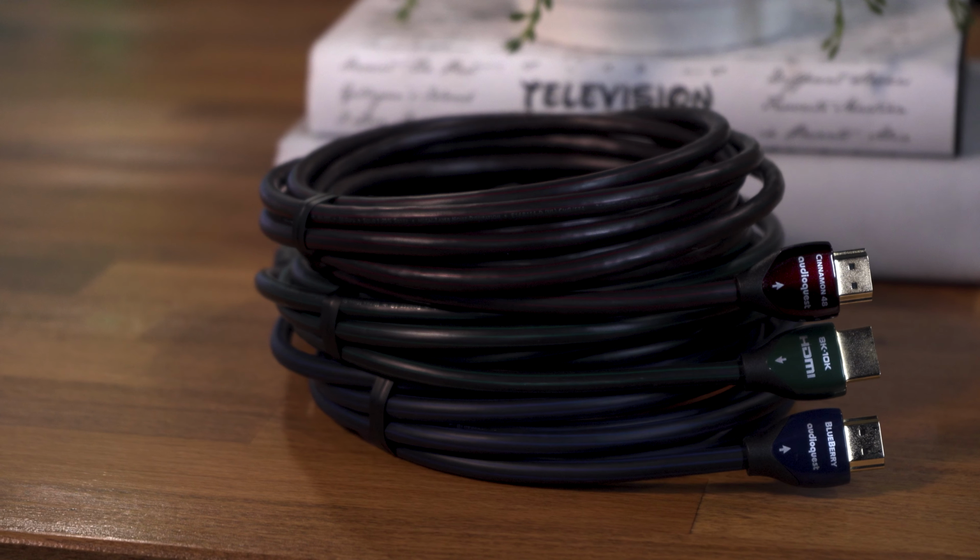That's a good point, Justin. Definitely it's not built to better your system. It's built to give your system the best possible outcome as it can. And those HDMI cables that come in your TV box, they just aren't going to cut it, man.